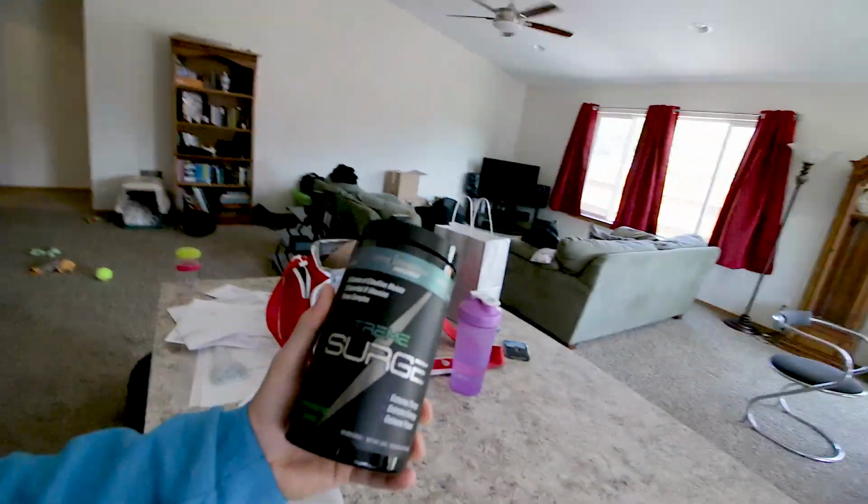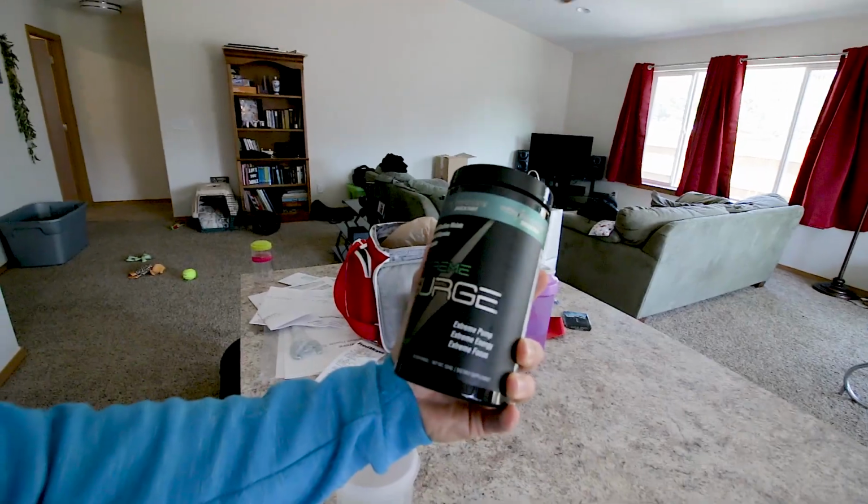So, making up my pre-workout, I am going to use this new stuff that I was telling you about, Extreme Surge. With this one, it's the green apple flavor, so it tastes pretty good. But I'm going to do 1 scoop of that. Got my banana that I'm going to eat real quick before I leave.